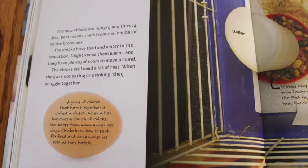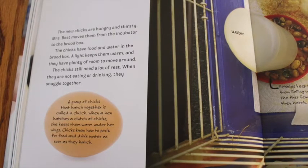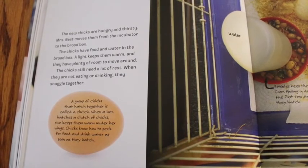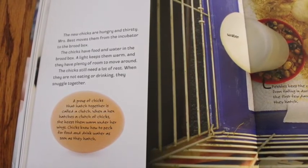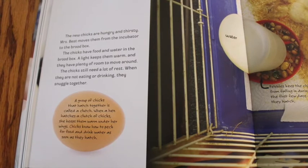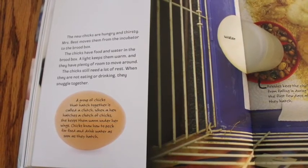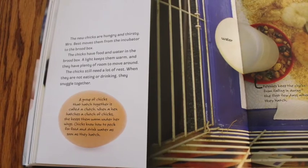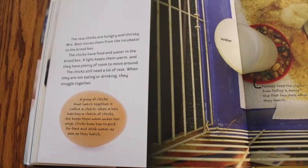The new chicks are hungry and thirsty. Mrs. Best moves them from the incubator to the brood box. The chicks have food and water in the brood box. A light keeps them warm, and they have plenty of room to move around. The chicks still need a lot of rest. When they are not eating or drinking, they snuggle together.